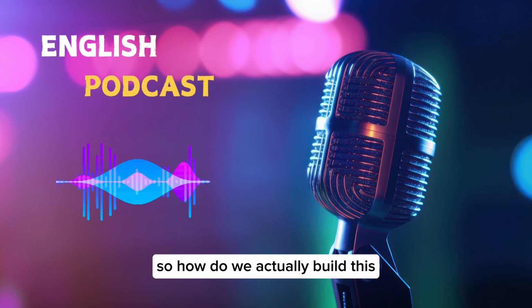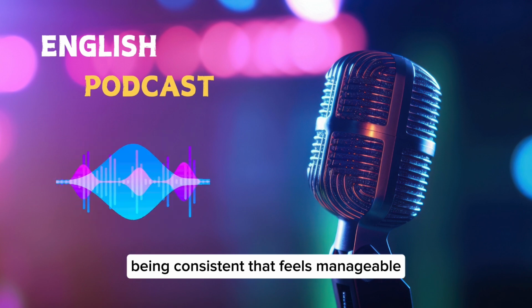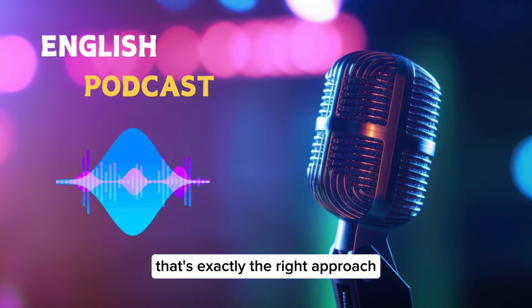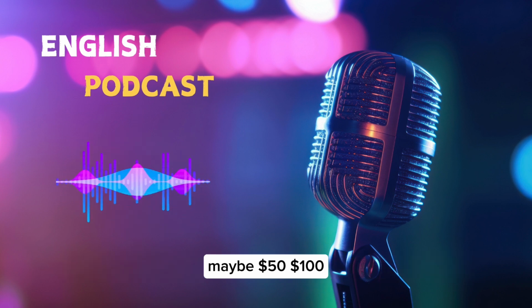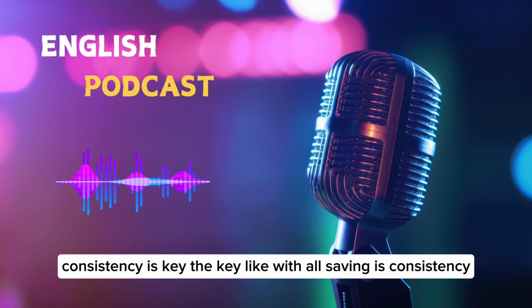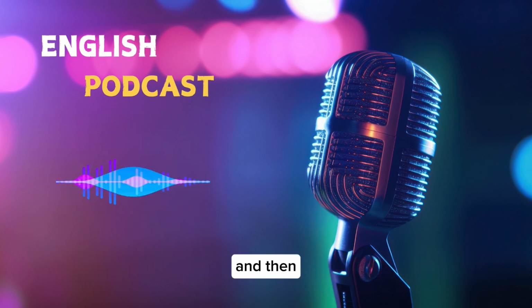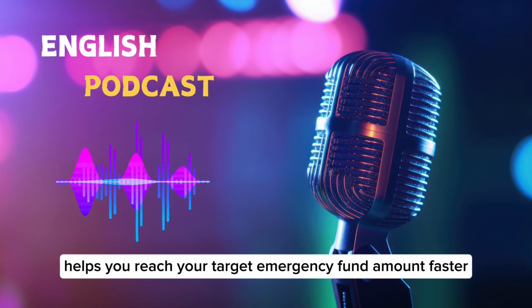So how do we actually build this? The sources suggest starting small, being consistent. That feels manageable. That's exactly the right approach. Even setting aside a relatively modest amount each month, maybe $50, $100, whatever fits your current budget, makes a significant difference over time. The key, like with all saving, is consistency. And then gradually increasing your contributions as your situation improves helps you reach your target emergency fund amount faster.